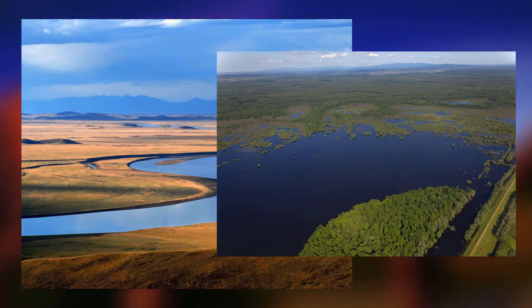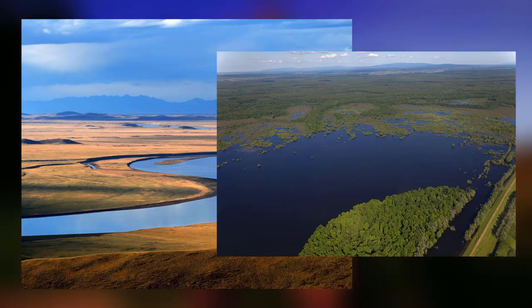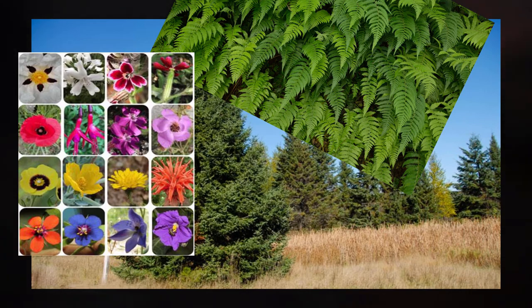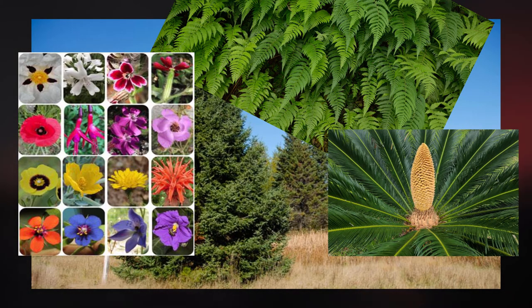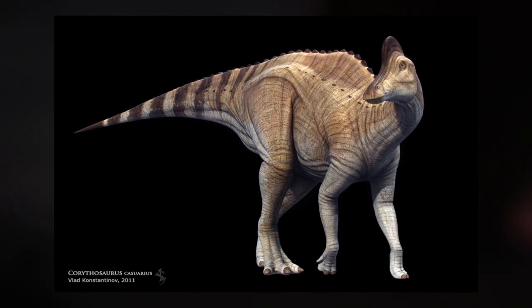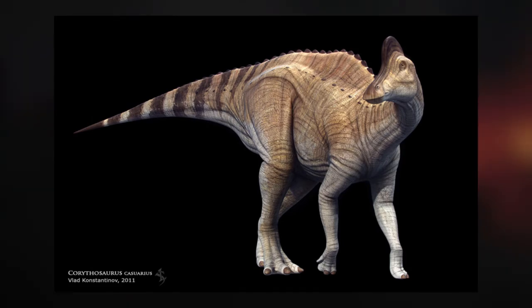The climate of southern Alberta was warmer than present day, however was at the time seasonal, with wet seasons made up of storms, coupled with arid dry seasons. Conifer trees, ferns, angiosperms, also known to many as flowers or flowering plants, and cycads were the dominant foliage in these areas. This has been a scientific summary of the duck-billed dinosaur Corythosaurus casuarius.